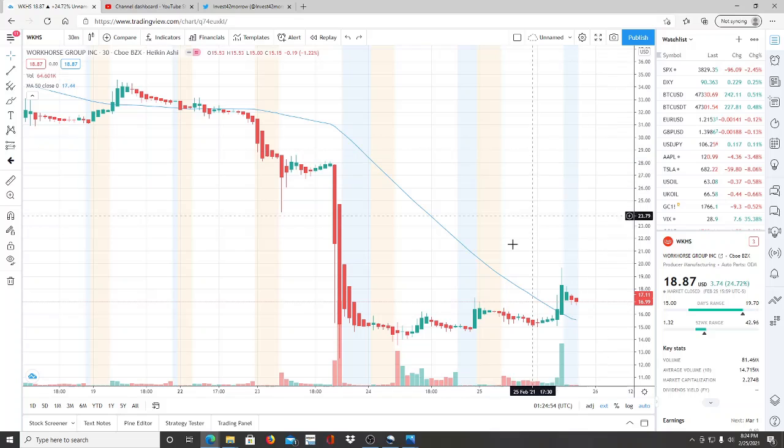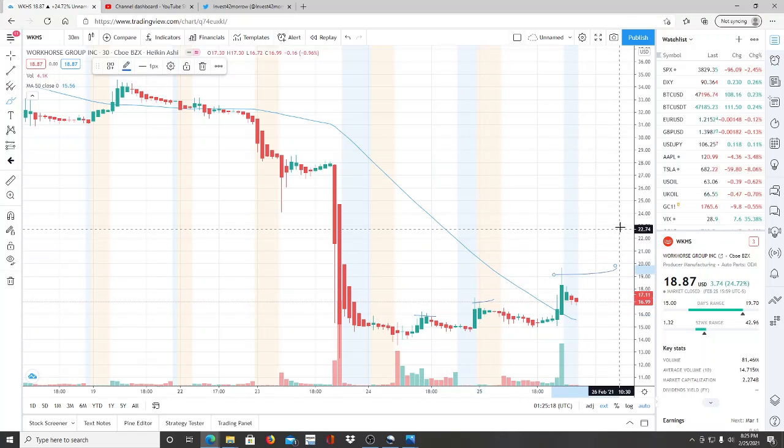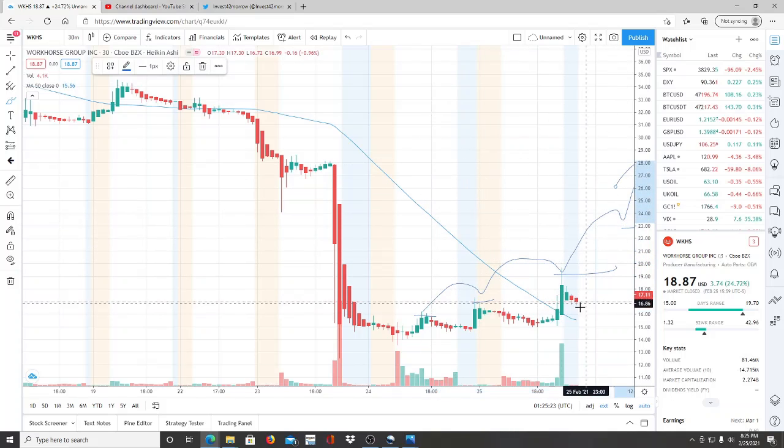So here we are, WKHS, Workhorse Group Inc. I'm really liking the way that it's hitting newer highs and consolidating at some slightly newer lows, and then it pops right up, falls right back down, and pops right back up. So it's doing a healthy staircase effect, right? If we were to draw it out, you can kind of see right there, right there, right there, and then probably the next one, right? Staircase effect.